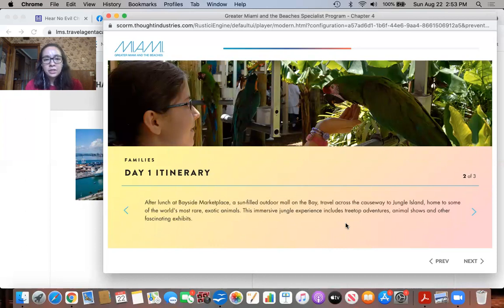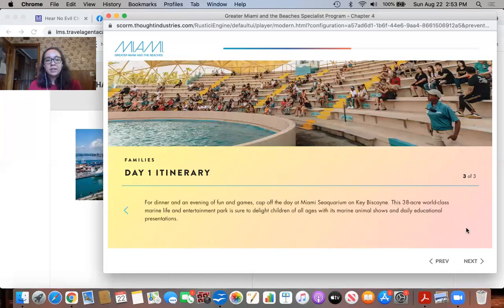All right. After lunch at Bayside Marketplace, a sun-filled outdoor mall on the bay, travel across the causeway to Jungle Island, home to some of the world's most rare and exotic animals. This immersive jungle experience includes treetop adventures, animal shows, and other fascinating exhibits. And for dinner and an evening of fun and games, cap off the day at Miami Seaquarium on Key Biscayne. This 38-acre world-class marine life and entertainment park is sure to delight children of all ages with its marine animal shows and daily educational presentations.